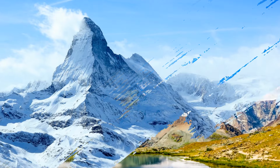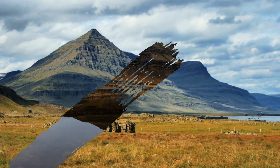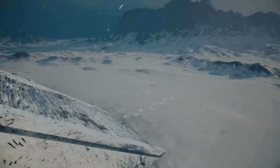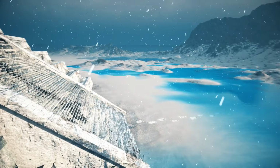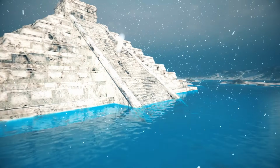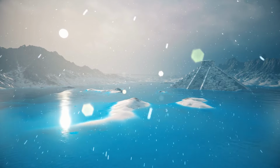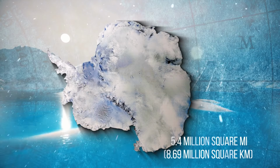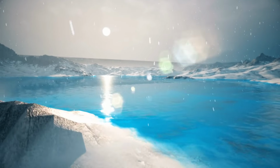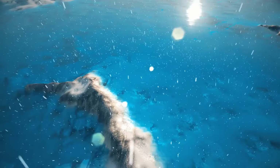As for the official name of these peaks, they're called nunataks, or peaks of rock peeking through a glacier or an ice sheet. Antarctica has way more incredible features, like the fact that it's home to 60 to 90% of the world's fresh water. That's because its ice sheet is the biggest on our planet, stretching across 5.4 million square miles. I'll spare you the calculations, but that leaves only 1% of the continent ice-free.